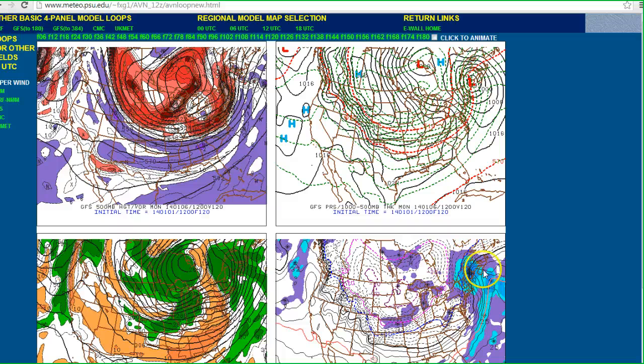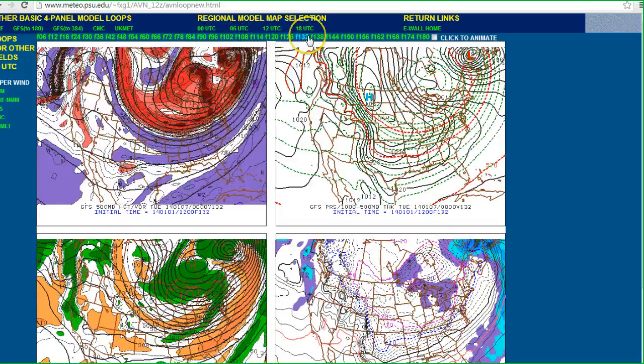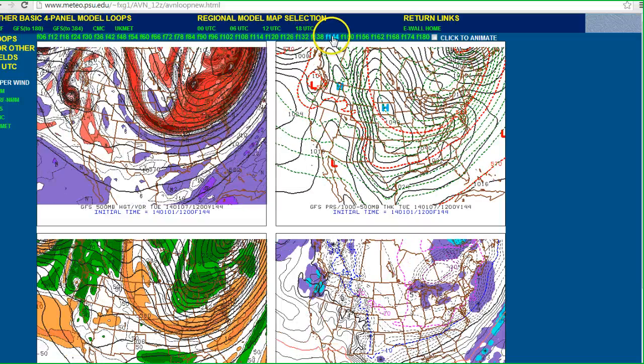Again, another New England snowstorm on Monday. We'll keep you posted on that and what the latest developments are with that system as well. And a windy situation. The winds pick up Monday as this storm system moves off into the northeastern Canadian Maritimes. And let's take it into your Tuesday of next week.